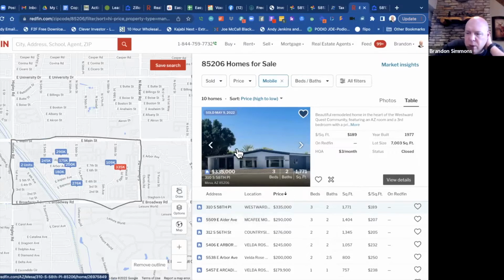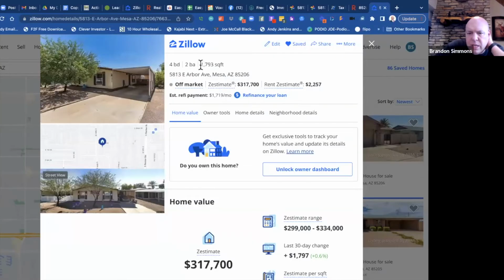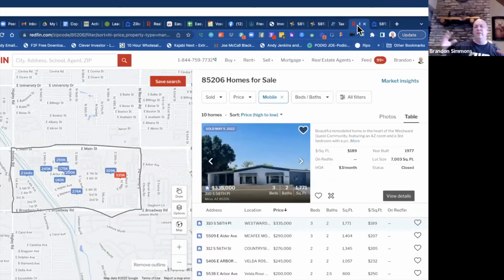So is that a good comparable? Let's see, the square footage is 1771. Our square footage on our subject property is 1793. That's pretty dang close, isn't it? Mm-hmm. That's like within 10, 15, maybe 20 feet at the max. So you want to be within 10 to 15% of the square footage. So we're definitely within that 10% square footage there.